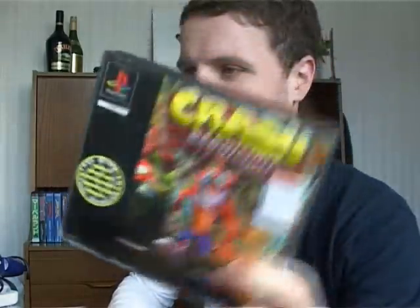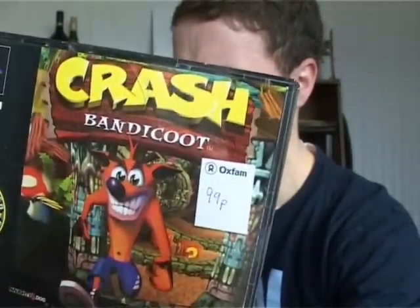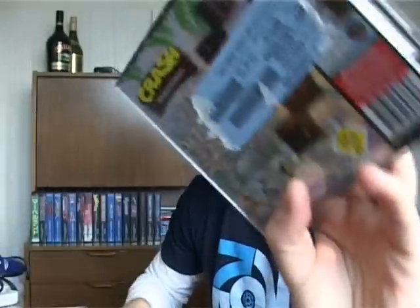Slightly more a game that I was more interested in as a game itself is Crash Bandicoot. For 99 English pence. Is that showing right? There it is. Yeah, for 99p. Well, it's got a whacking great sticker on the back.